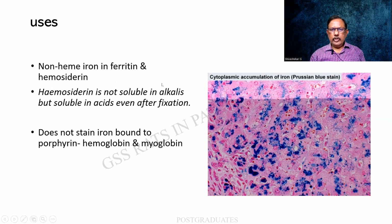It is not soluble in alkalis. And it does not stain the iron that is bound to porphyrin, such as hemoglobin or myoglobin. These are all bound to porphyrin and they do not take up that color. Be very clear with your answers. It is not a very difficult stain at all. So it is a non-heme iron, not bound to porphyrin.